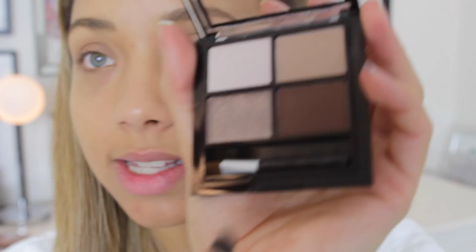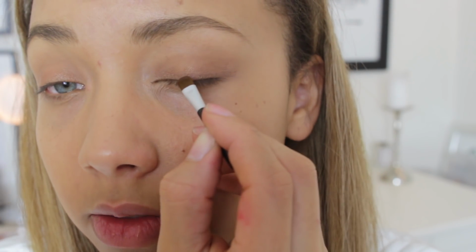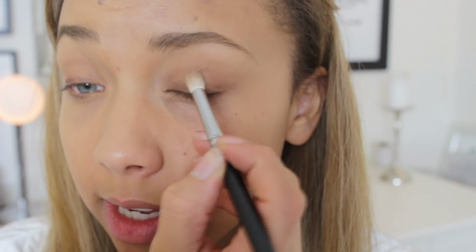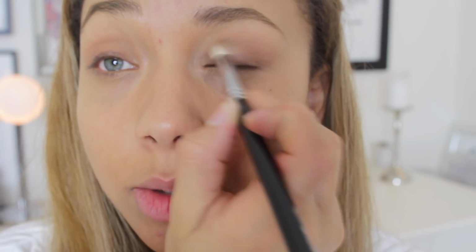And then going back with the Fleur de Force palette, I'm going to add some of that dark chocolatey brown. No, I'm going to use the little brush that actually comes in here. It's quite soft actually and easy to use. This is going to go just along really close to the lashes. These eyeshadows are really good, really blendable. Blending slash crease brush to blend that out a little bit.